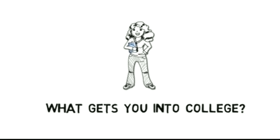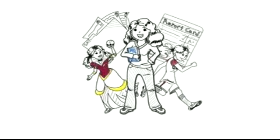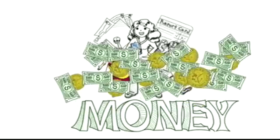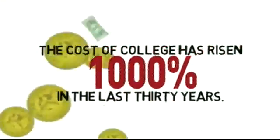What gets you into college? Good SAT scores? High GPA? Lots of extracurriculars? Sure, but what you really need is money. If you don't have the cash, you'll need a loan. And we mean huge student loans because the cost of college has risen 1,000% in the last 30 years.